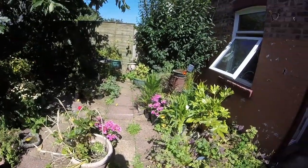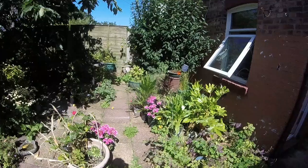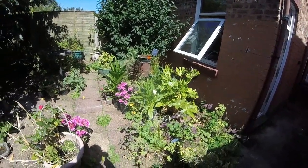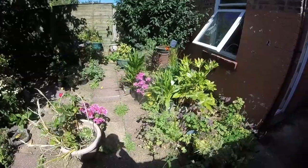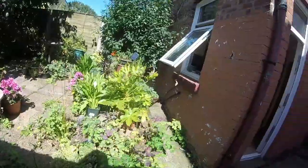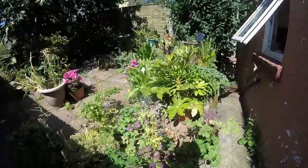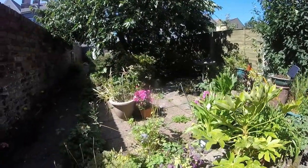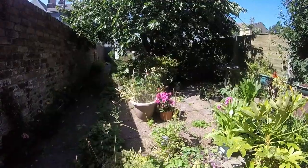So it's looking a bit wilted because of the heat. I'll have to water it later on. I don't use a hose pipe, by the way. I use watering cans. With the majority of my plants being in pots, I have to water them quite regularly because pots soon dry out. But yeah, that's how it's looking at the moment.